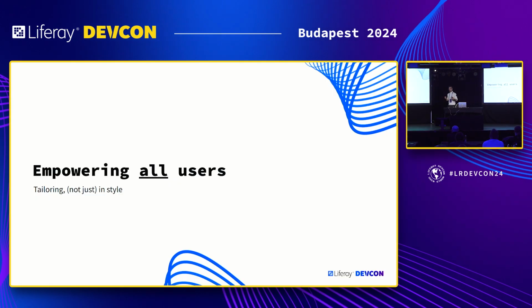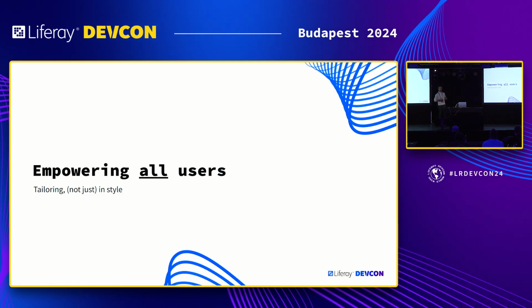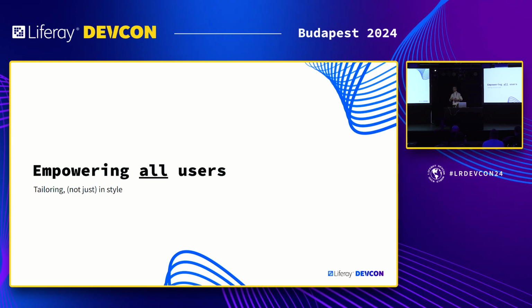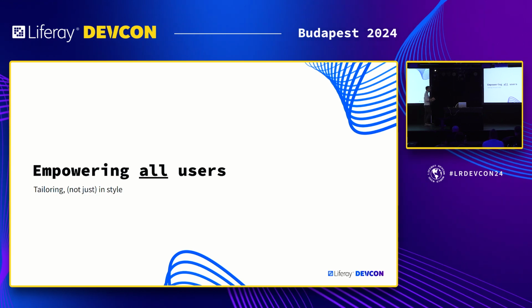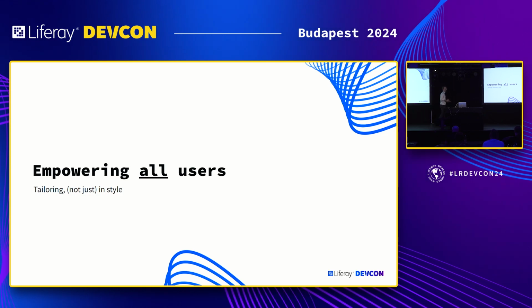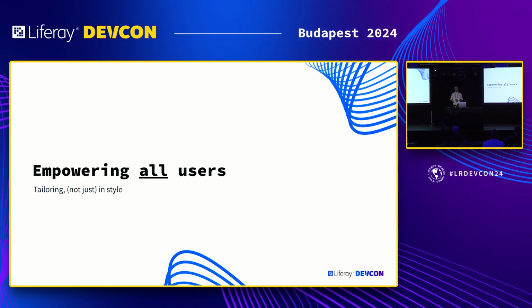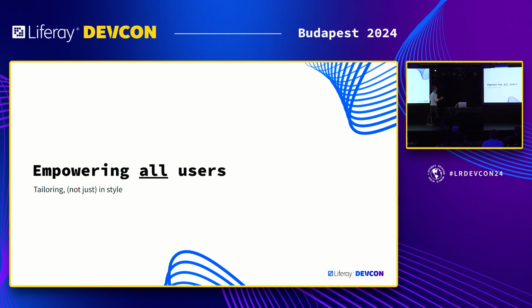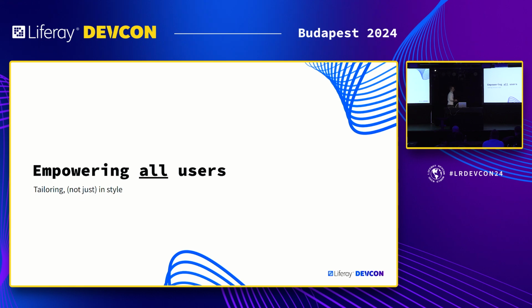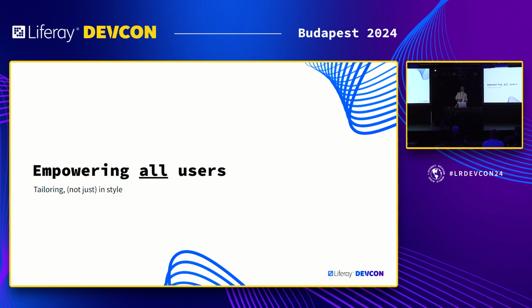All right, so what are we doing and what did we finally achieve in commerce to empower all users, not just the users related to, of course, e-commerce managers, but also the users who actually consume the experience and the users who actually build up the experience of navigating through the pages of commerce? What does, in the end, tailoring mean? Is it just a matter of style?